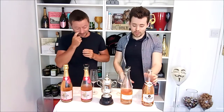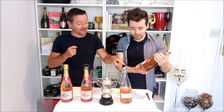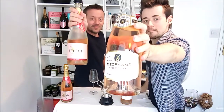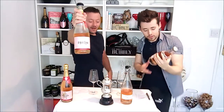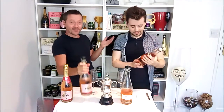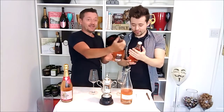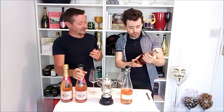Where should we start? Well, we normally start with the label. So the first point, we go to the label. This is their official label. They've both got the clear bottle, which is good. And they've got a very similar colour. They do have a similar colour. But anyway, go for it.